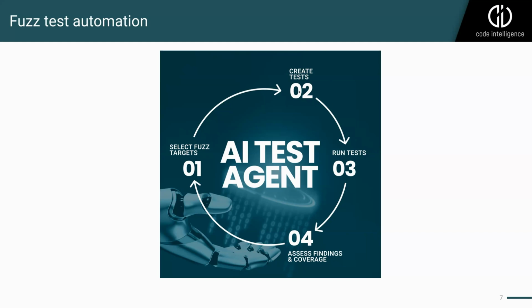But that's not all. So the third step is we can run the fuzz tests as well and see if they run. If they don't run, we go back, give the errors to the LLM. So basically, this is a feedback loop that tries many different solutions and fixes the errors, generates fuzz tests, and then after the fuzz tests run, you can actually check the findings and the coverage. And here's where the human is required.